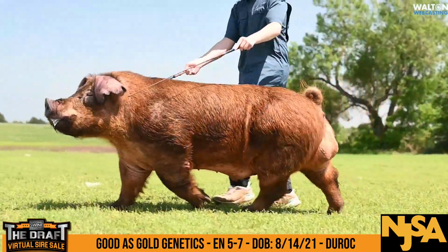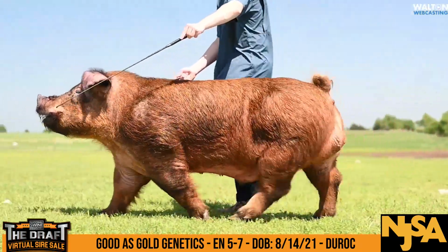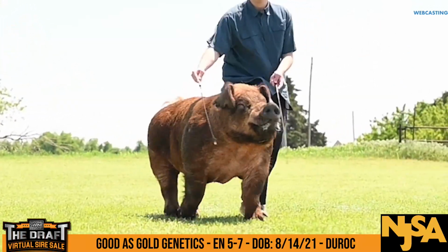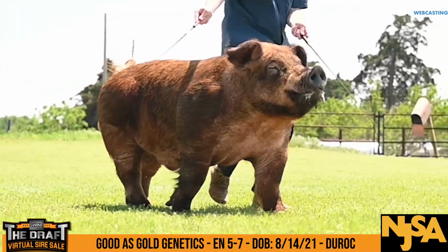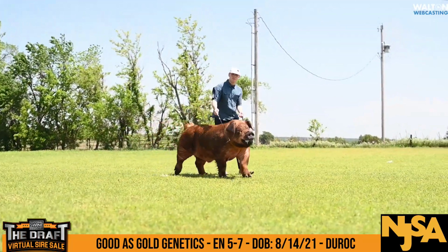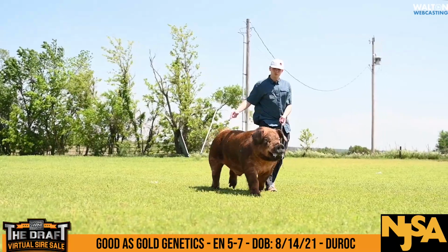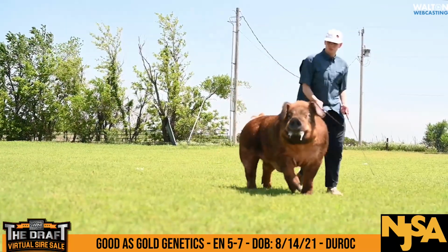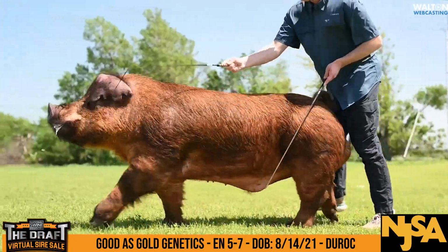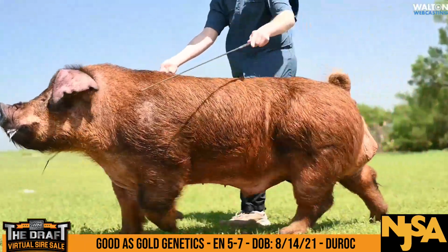Unique opportunity here. Good as Gold Genetics brings us a little bit older Duroc boar, and one that certainly is proven. This is 5-7, a proven sire out of Deal With It. Yeah, this is an opportunity that probably doesn't come along very often. This hog, there's already been a pig crop out of him and a second pig crop on the ground.